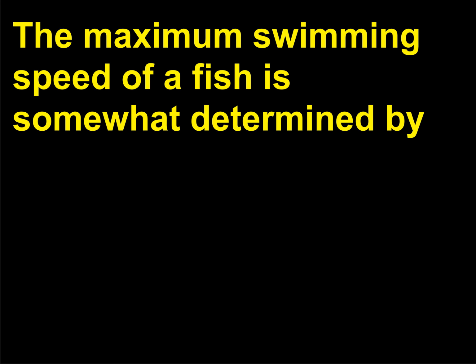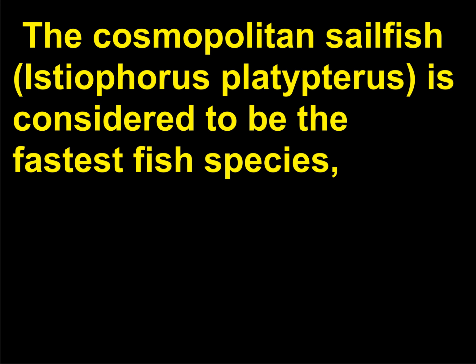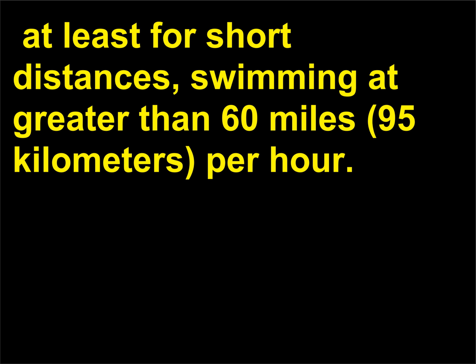At what speeds do fishes swim? The maximum swimming speed of a fish is somewhat determined by the shape of its body and tail and by its internal temperature. The cosmopolitan sailfish, Istiophorus platypterus, is considered to be the fastest fish species, at least for short distances, swimming at greater than 60 miles, 95 kilometers, per hour.